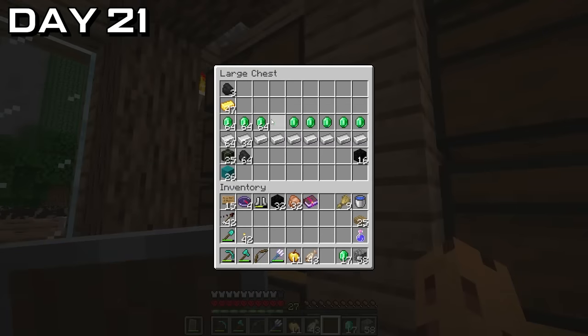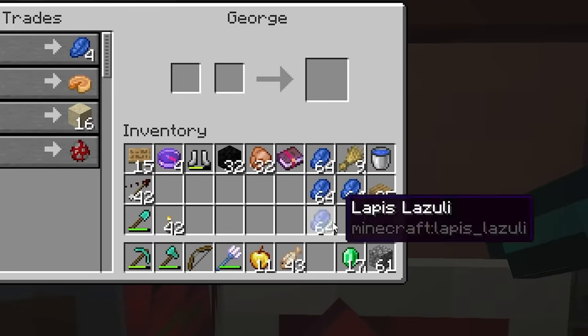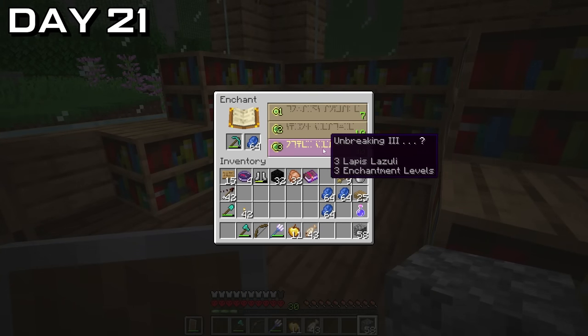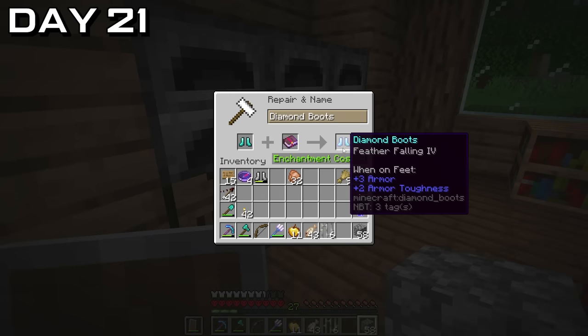I love you. Let's grab my emeralds and let's get a bunch of lapis. Okay, that was maybe a little too much. I'll make you guys a home soon on day 101. But now I can finally enchant. Let's get my pickaxe in here. I'm breaking 3. Do I risk it? Let's go. Bruh. Let's at least get feather falling 4 on my boots.